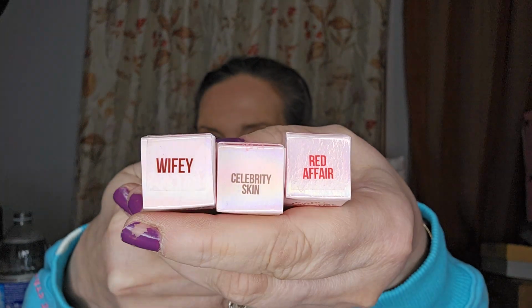All right. The other lippies I have are Wifey, Alter Ego, and Celebrity Skin. And here we go. If you like Jeffree Star, if you already know the colors, you know. And if you want, you can also go on his website and look. They show them on the lips and they're just beautiful. I'm going to have more than one set. I'll put it together. I'll get it together.